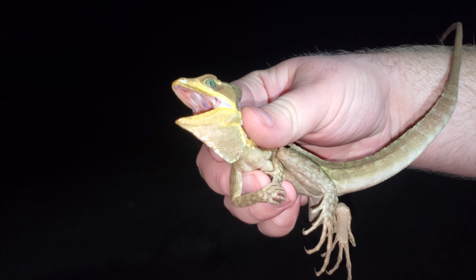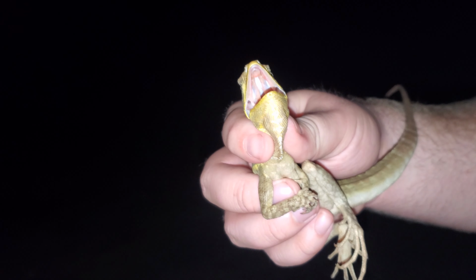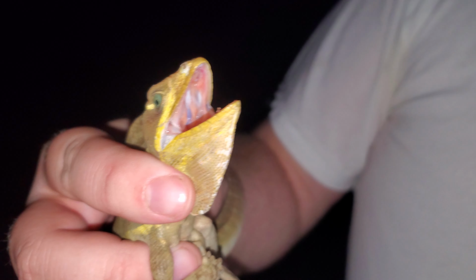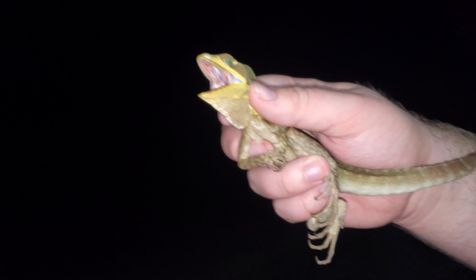Alright, so we were able to get the brown basilisk in hand, and these are just really stunning lizards to look at. And he's not in the slightest bit happy in the current predicament that he's in, but that's still pretty cool nonetheless. Just take a look at this guy. The eyes look really incredible.